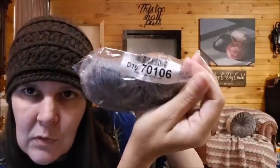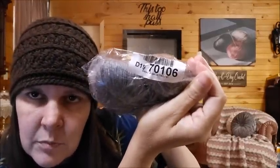We're out of this unboxing here. Man, they have some yarns I've never seen before. Baby alpaca natural. Well, let's see if that is 100%.